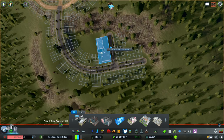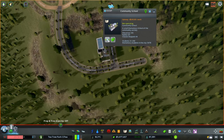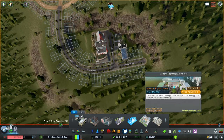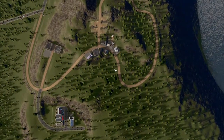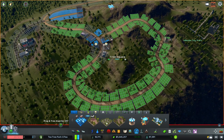So we'll have our local, that school. And our local, this school. Oh, do them the other way around. Yep, you fit there. Go on, you can do it. You fit there. We're not going to go for the Modern Institute of Technology. Oh, that's like a nice little area for a school, isn't it? I like that. And then we just need some sort of park in here, like a standard park.